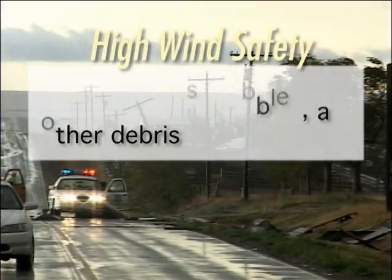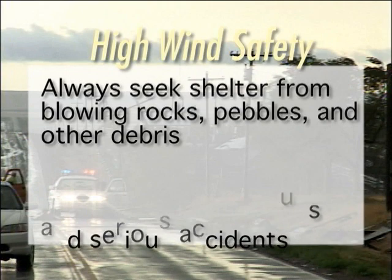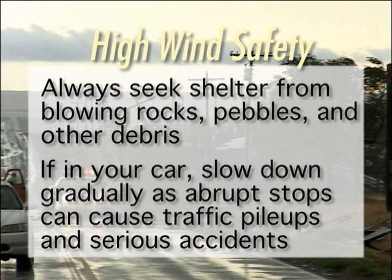What I'd like to do is take a look at some of the safety features that we need to follow when we encounter straight line winds. The first thing to do is to make sure that you seek shelter from blowing rocks, pebbles, and other debris. That blowing material can blow windows out in a car. And again, also slow down gradually, as abrupt stops can cause traffic pileups and serious accidents.